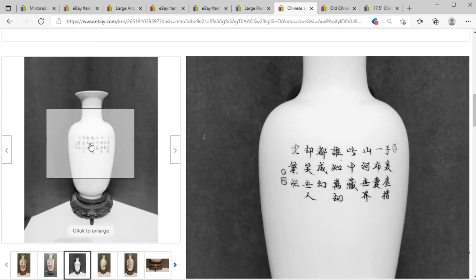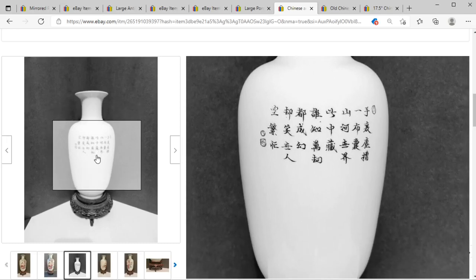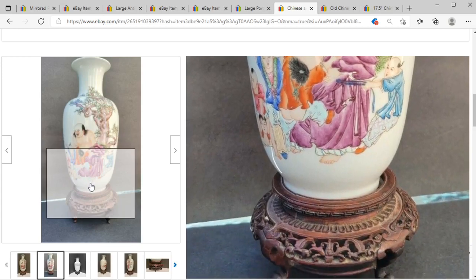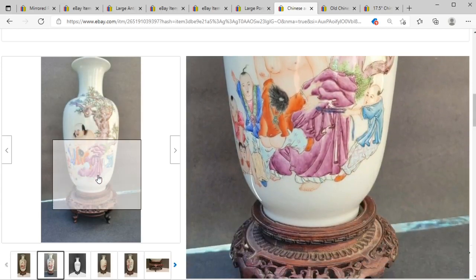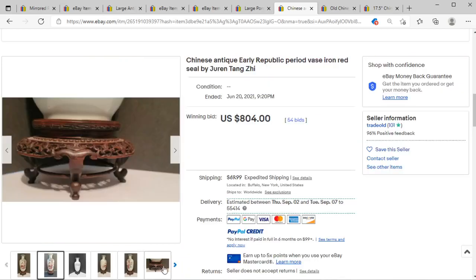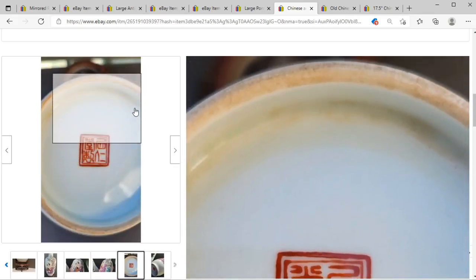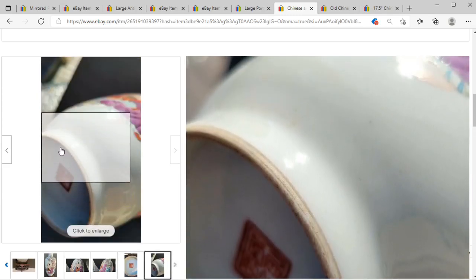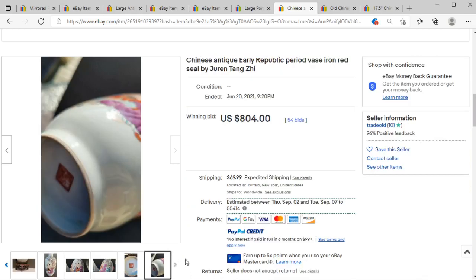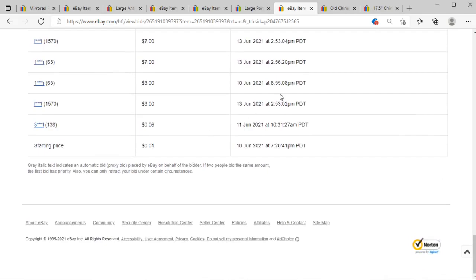And what we have here, very similar to the other piece, we're getting to this 20th century style where we have the author's signature and the poem, the acknowledgement of the date, and then we have a painted scene on this side, and we have sort of a thinner base with a little bit thicker foot rim. You see here we get that thicker foot rim. Thicker might not be the right word. It's certainly a finer foot rim. So $804, 54 bids. We start at 1 penny. Fantastic.